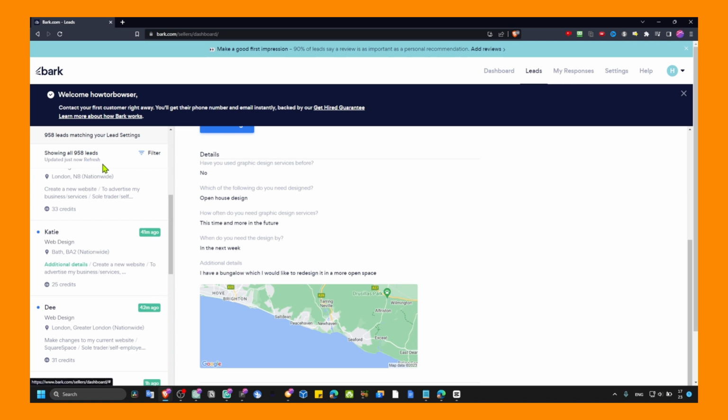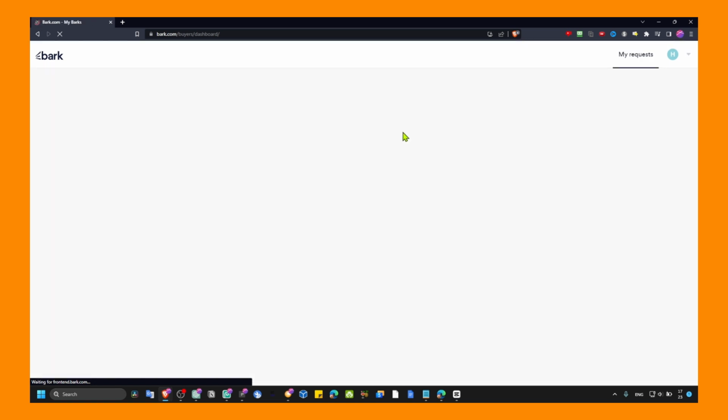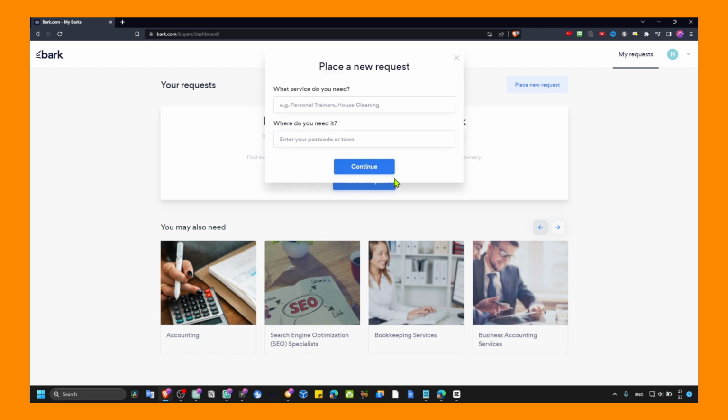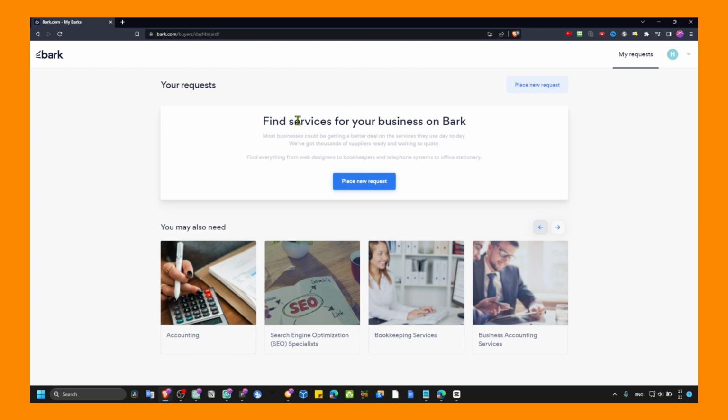Here we have a lot of leads available for us. You can also click on here to switch to buyer. Now we can find service for your business on Bark, and you can place a new request. Where do you need it? Enter your postcode or town. What service do you need? From here, you can find service for your business on Bark.